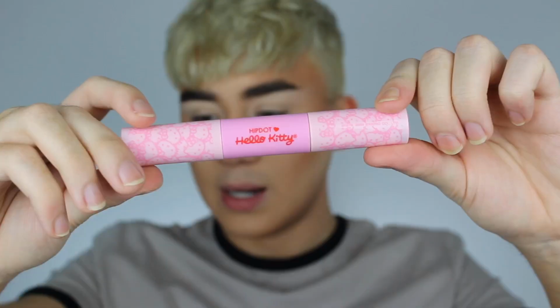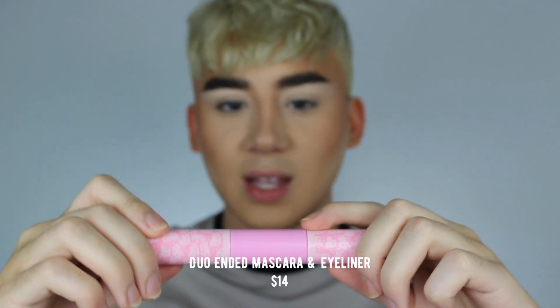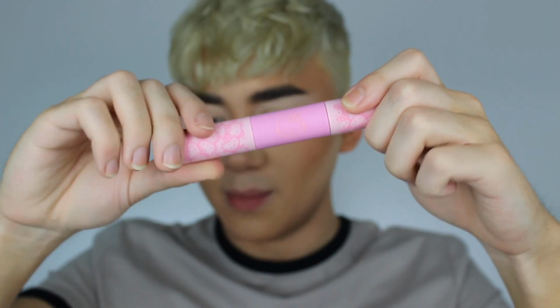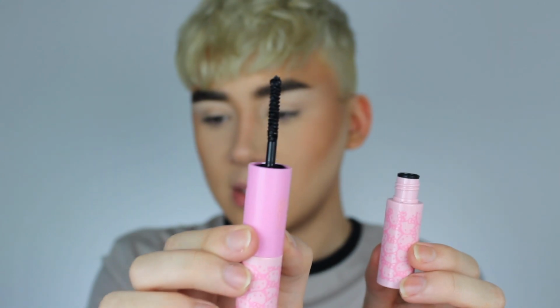So you guys want to see that. It has that little Hello Kitty all around it. You can see the little, can you see that one? Oh, there it is. It's so light, y'all can't even see. Inside it is the mascara. Do you guys want to see how the mascara looks? This looks like it would be really good for underneath the lashes.